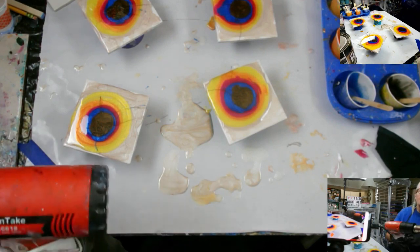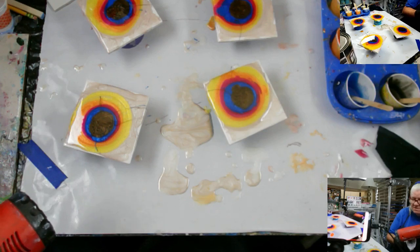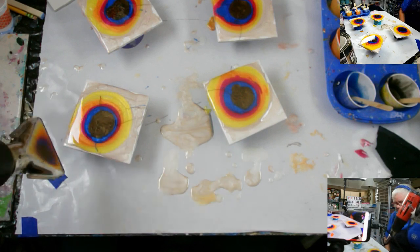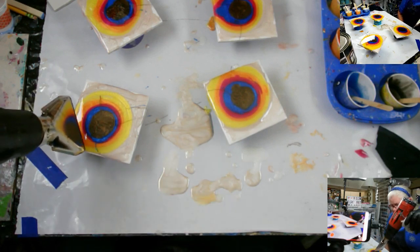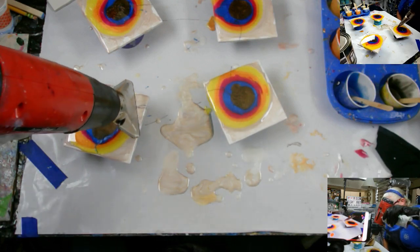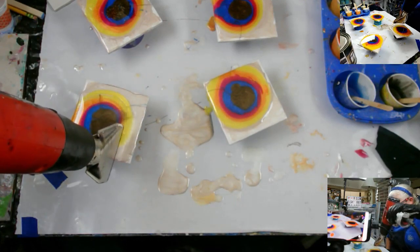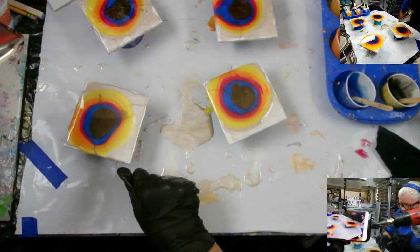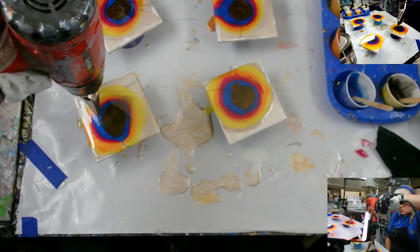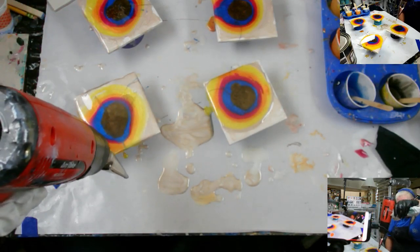So anyway, it will yellow, so if you want the piece to last for a while, you're going to have to do that with it. Okay, I'm not putting my fingers on there. I'm just going to pop bubbles and blow it to the edge. There we go. Good resin. I could always pick it up and do a super tilt.